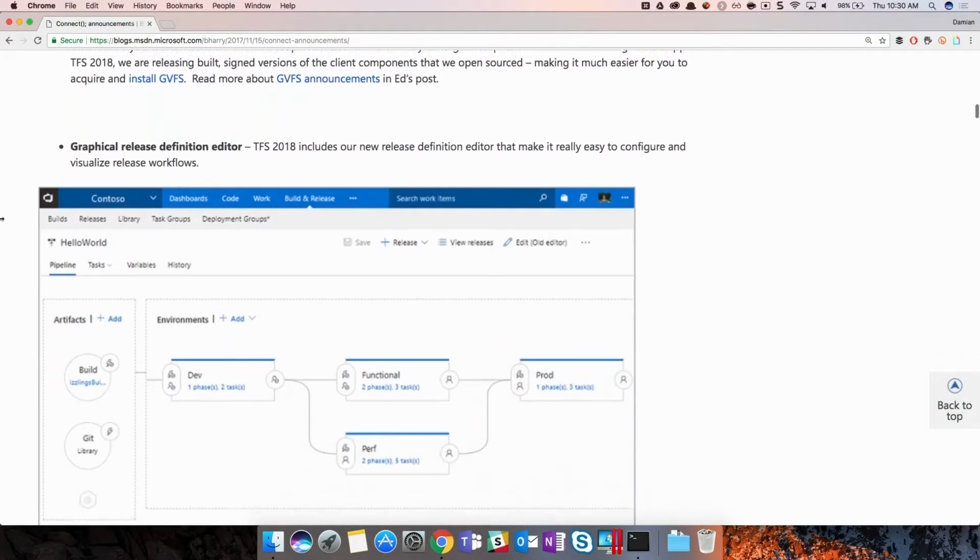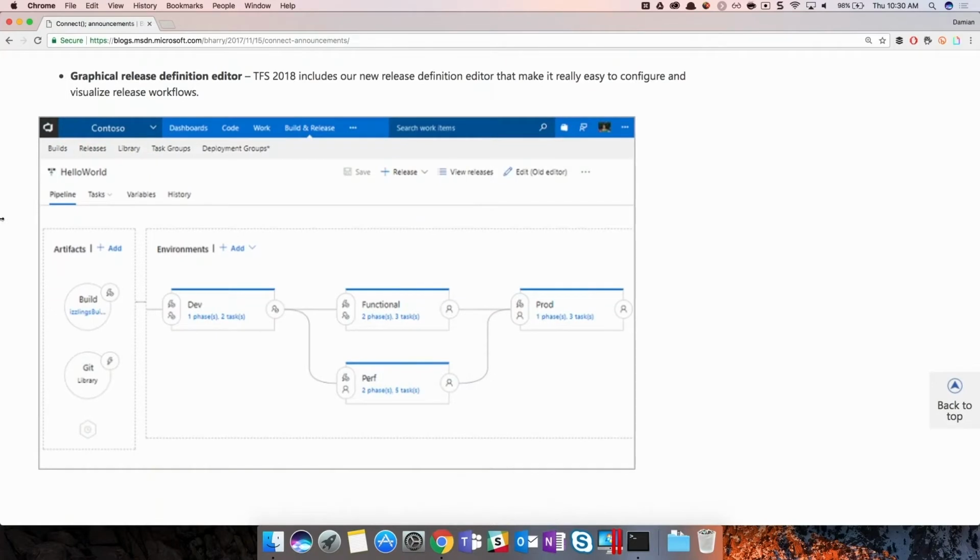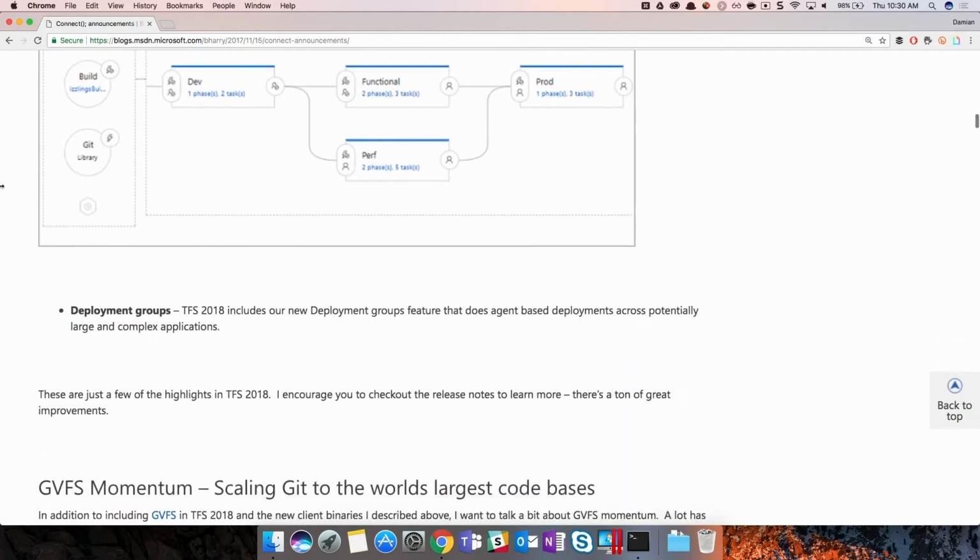There's a lot of stuff there. So the graphical release editor, that's been pushed down now. I love this release editor. It's so much nicer to see what's going on. Yeah, that's a great reason to upgrade. I mean, if you have TFS on-prem, you definitely should look at 2018. So that's a very cool release.